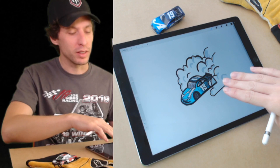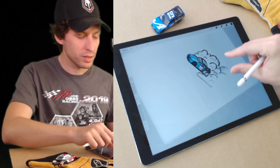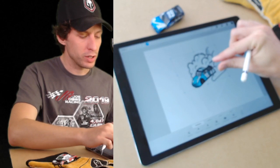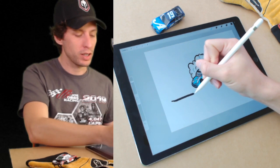So here's what I need you to do. Remember how we left all this space on our page? In fact, I need to change something here. Remember how we left all that space around our car? Well, it's a good thing we did, because what I want to do is draw the windshield from inside another car. Okay? So I do that by doing this. A long straight line like that.